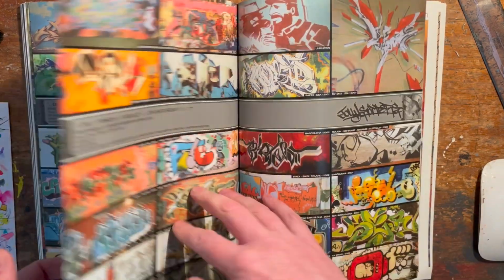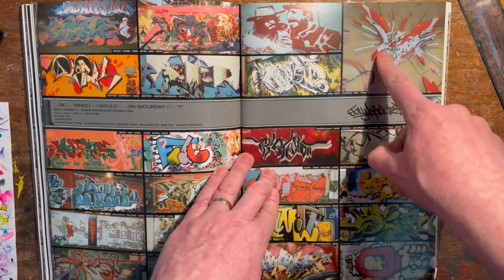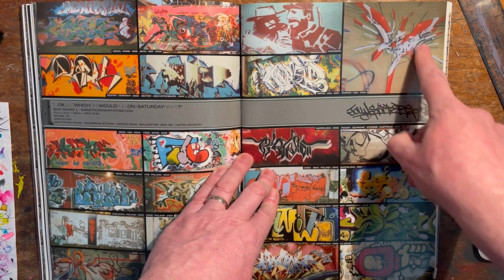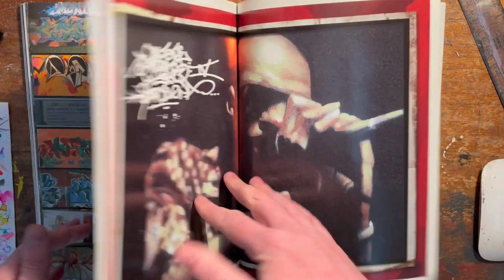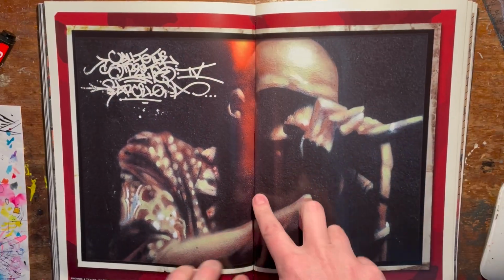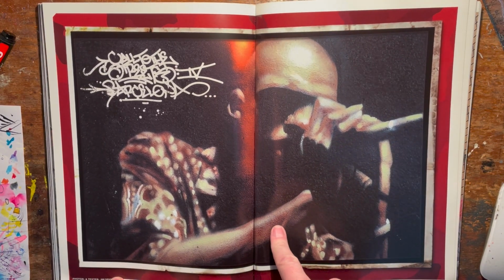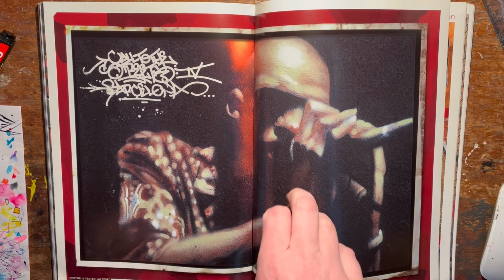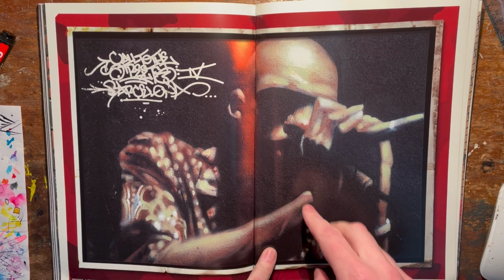Really amazing. That's another totem piece. It's great style. This is just a brilliant piece of spray painting. The more I look at this, the more I just think that is absolutely incredible. I don't know who's done it either.